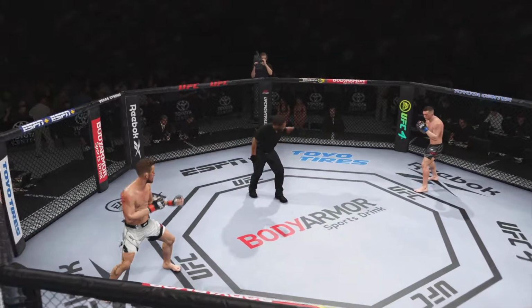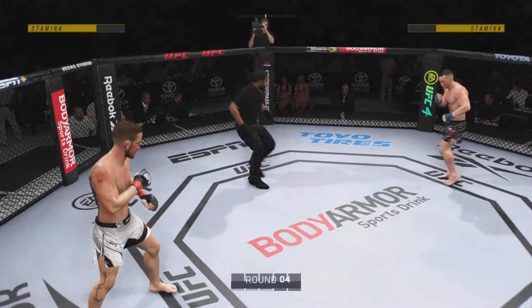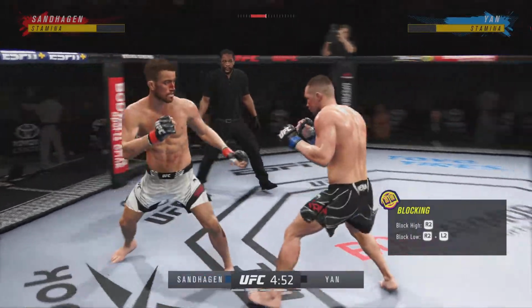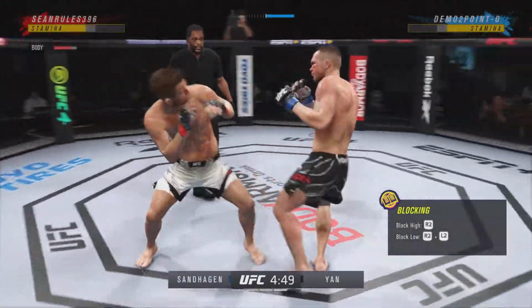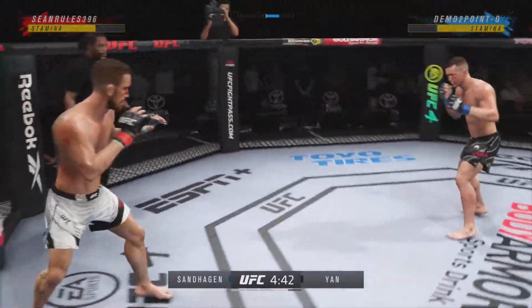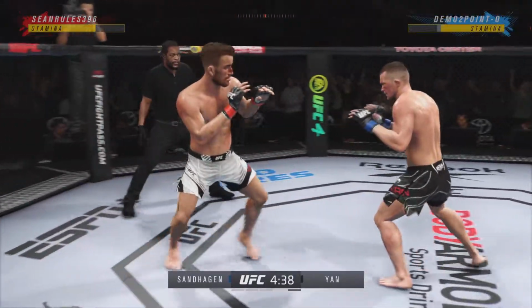Better than this dude. Hands up. Ready to fight? Oh, lands another shot to the body, beautifully placed as he continues to punish his opponent's midsection here in this round.